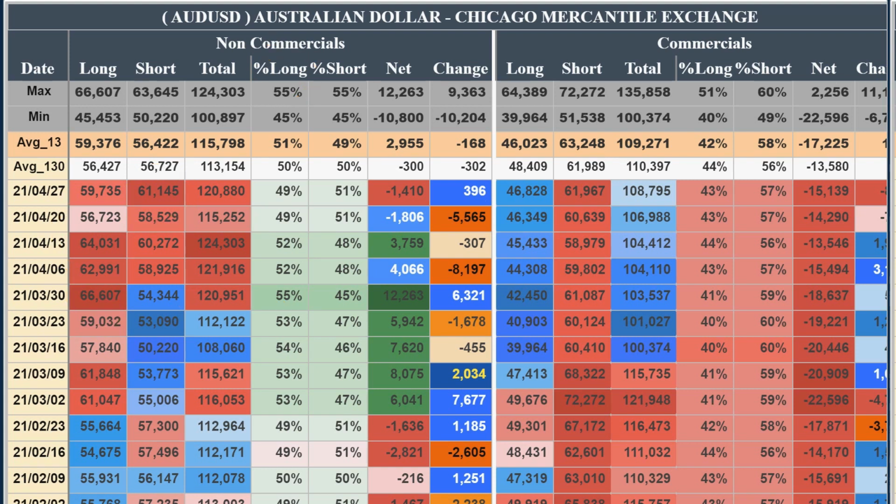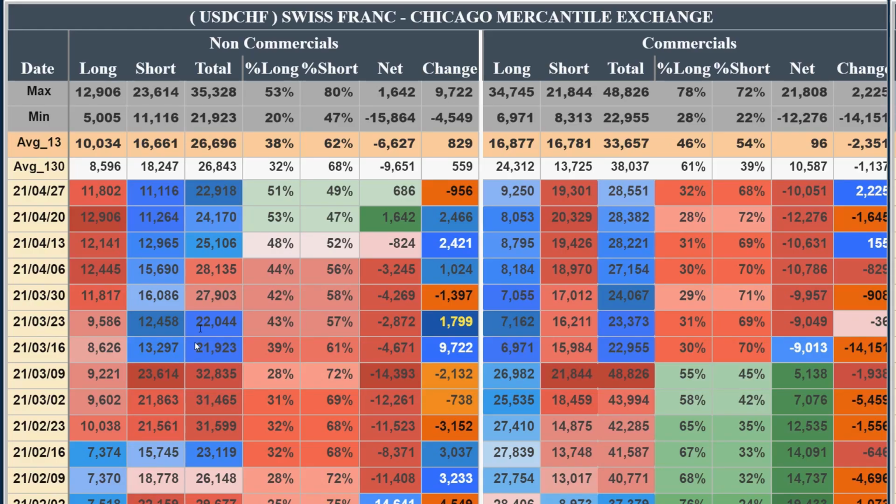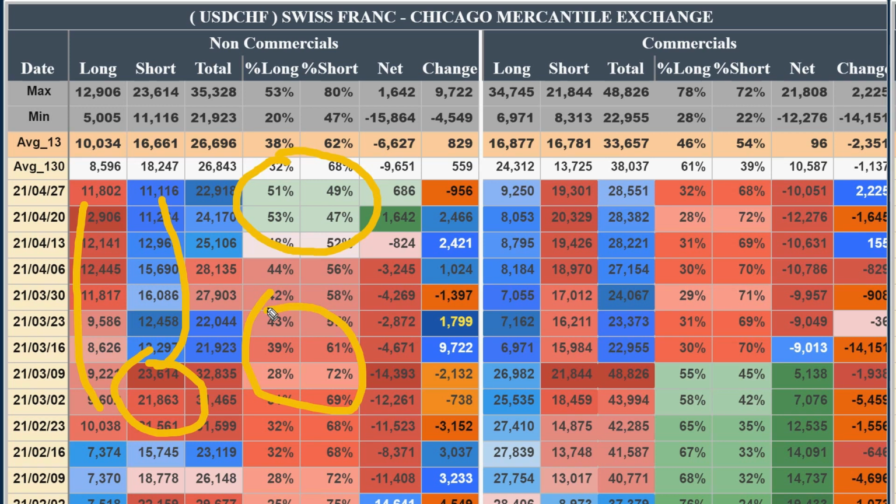Next one is USD franc. I'm seeing the USD franc as bullish. What was here? Very big shorts. Now they closed, and longs are growing. So here we switched from the red, which is bearish, to the green, which is bullish, to the bullish exposure. So USD franc, I actually opened the long on the Friday.